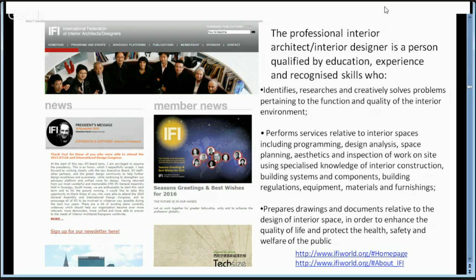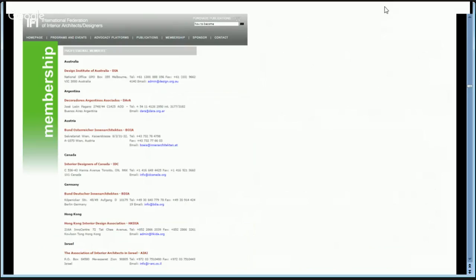And you'll need to be able to check off that things are carried off to the necessary standards. So I'll cover that as we go along as well. But this is really the role of the interior designer. So I just wanted to bring that up so you could actually see that there.